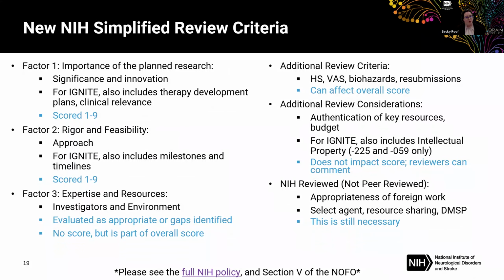Additional review criteria is similar to how it was in the past. It can affect the overall score, but it doesn't get its own individual score. Additional review considerations. This is where the intellectual property is, and this is actually the same as what we've had before. It doesn't impact the score, but we ask reviewers to comment.